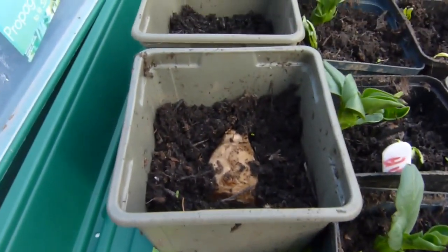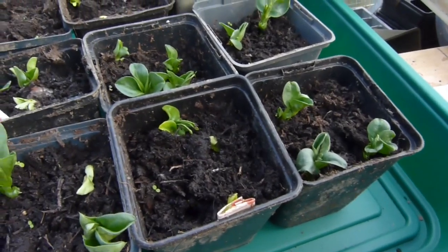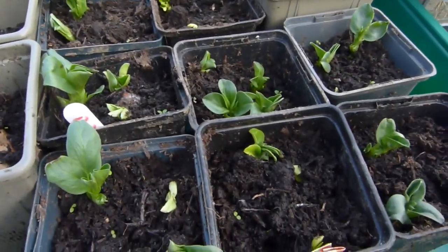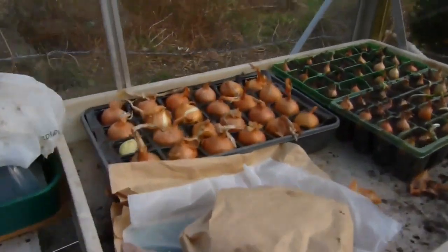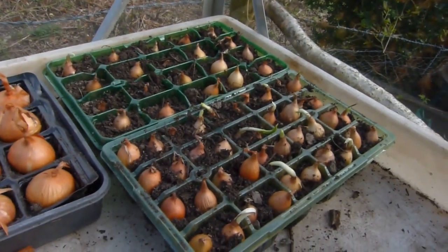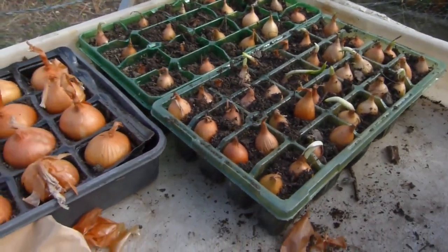There's my ginger. But yeah, look how much they've sprouted up. I can't leave the top off because there's a few in there that haven't sprouted yet, haven't come through. And I don't want the mouse pinching them, so the lid's got to stay on. So that stays on there with something on the top. And then there's my shallots and the onions that I did get all ready. Look, you can see the green shoots starting to come up, so they're starting to develop roots now, so that's really exciting.